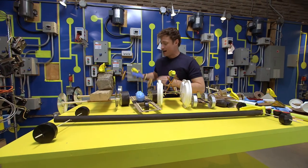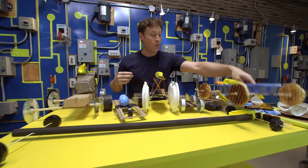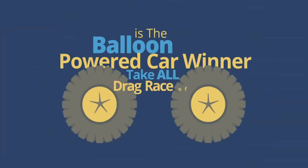And this is my favorite design. It's made out of waffles and an ice cube tray. This is why I make a whole bunch of different cars, because I can race them. Sunday, Sunday, Sunday at the Science Maxodrome. It's the balloon-powered car winner-take-all drag race of awesome.